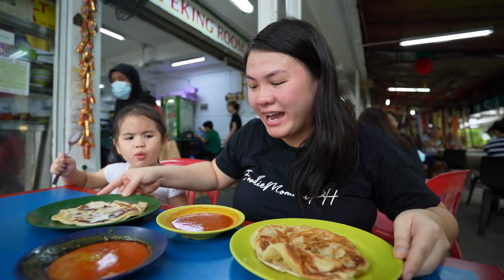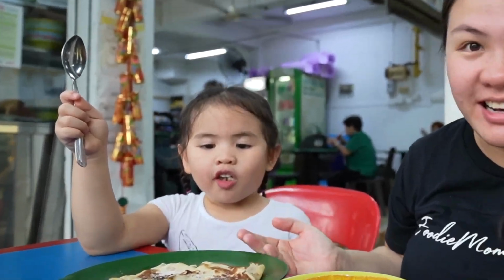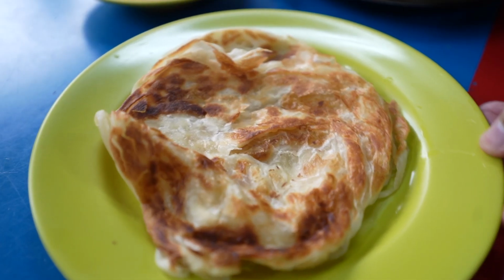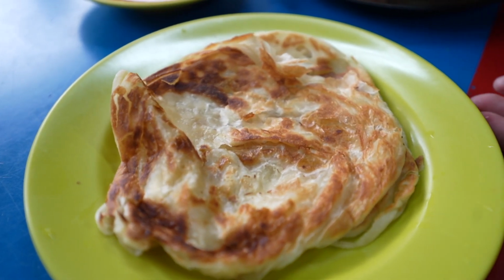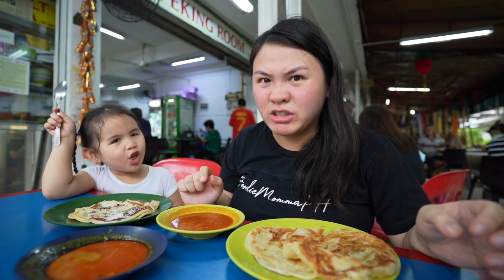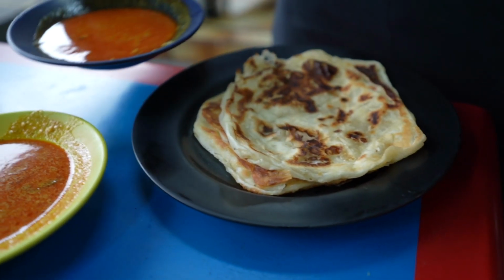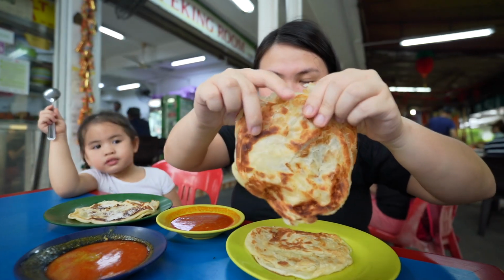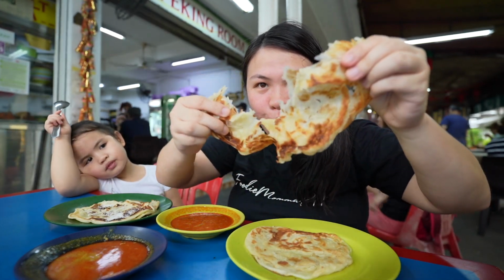Alright, so we already have our, what's this? Prata! Kayla's prata has sugar, and mine is the prata kosong, which is just a plain prata. Then it comes with the, what's this? Spicy. Yeah, it's a curry sauce. Prata always comes with curry sauce. Let's try. This is freshly cooked. Let's tear it apart. Whoa.